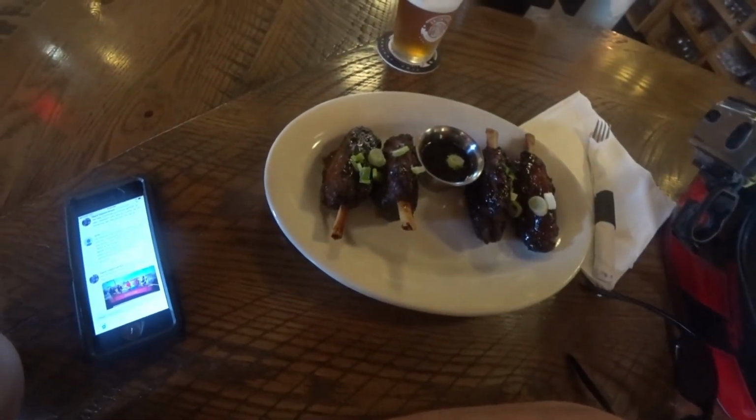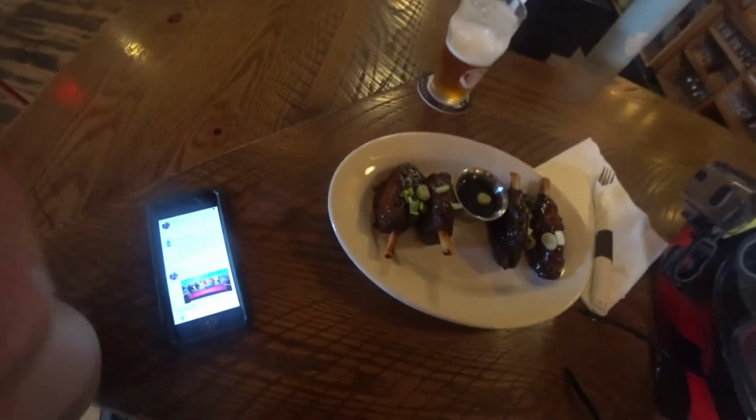They're doing some special stuff here in Ashland. So it's like chicken wings, but with pork, I guess. This has got to be unusual.